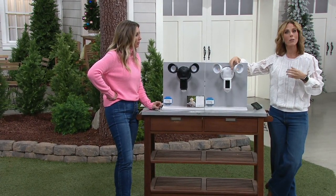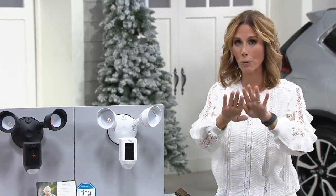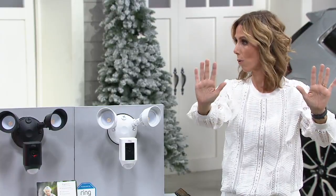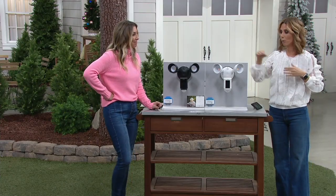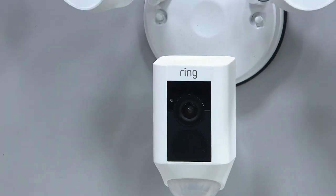Like we just saw in the video, that woman was sitting on the couch watching TV and her alarm went off. Well, instead of her getting up and going to the window, I mean, have you ever tried to look out of a window? There's light on the inside, but you're really just looking into a black hole. Black hole, yeah. It's harder to see, and they can see you on the other side looking out. What Ring allows you to do from the comfort of your own home is to see, day or night, what's happening at your house.